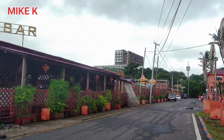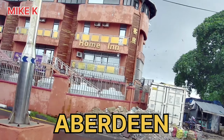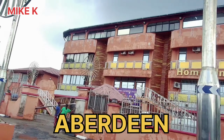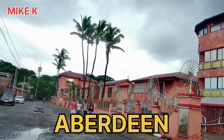Aberdeen is a coastal neighborhood in the northwestern part of Sierra Leone's capital, Freetown. It is home to numerous upscale restaurants, hotels, nightclubs, and other tourist facilities.